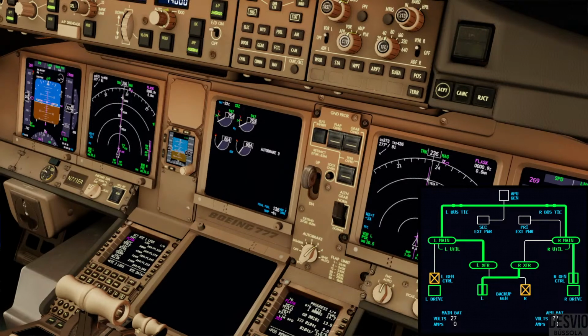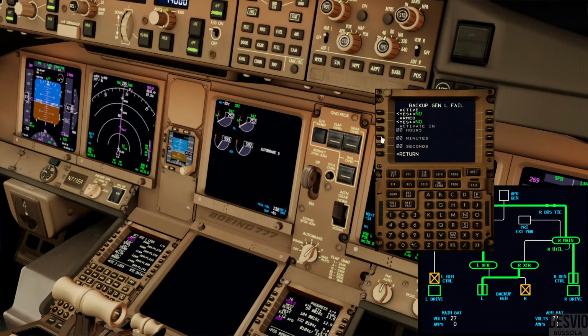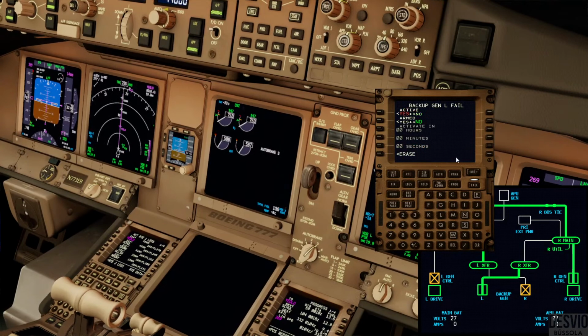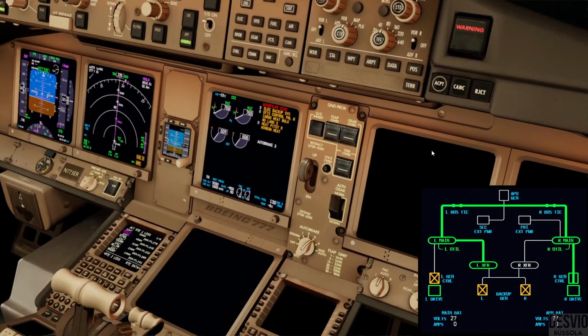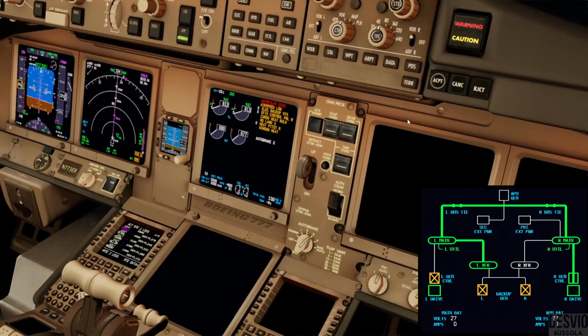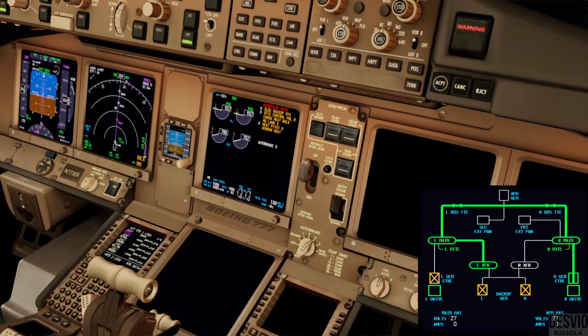Okay, let's make it even worse. Let's now take off the left backup generator. So yes, and we execute. Now we even lost the autopilot. Okay, so now I have to fly.